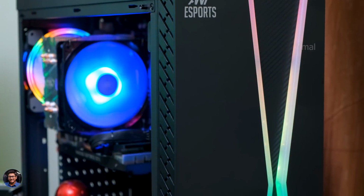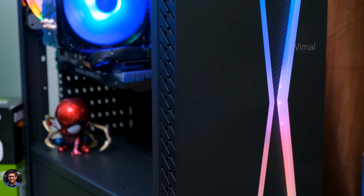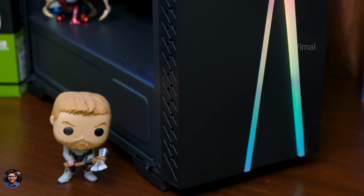Oh my god. Damn guys, look at this beauty. Not bad, right? I know the RGB is a bit less on it, that is because we wanted more performance, less aesthetics for the price, right? So we had to compromise a bit on that.